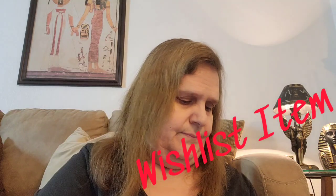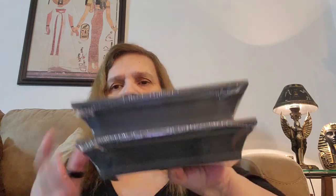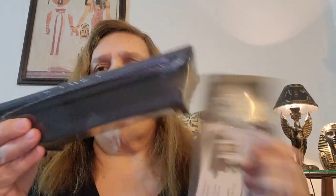And then this was on my wish list, and it's the floating shelves. I believe they have them in white. I'm not sure, but I think they have them in white. But they only had the black. So I went ahead and picked up two. And that's what they look like.